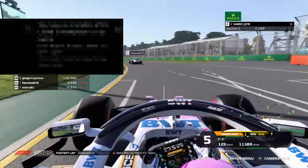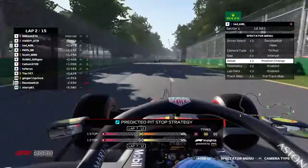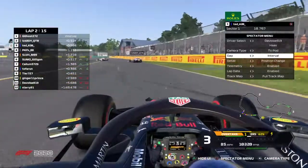But G Ghost then leads us off to lap 1. Vardy close on his tail. Ted as well looking to get in on the action. We've got quite a few position changes then, and Davila is the biggest loser. Topher run up 4 positions off the start though, and it's a great start from him up into P8.